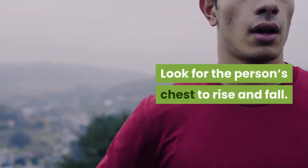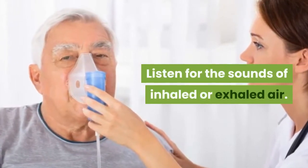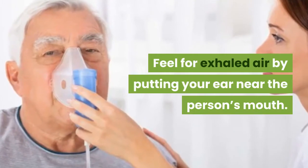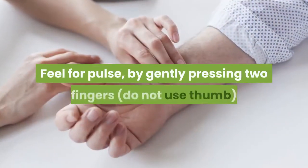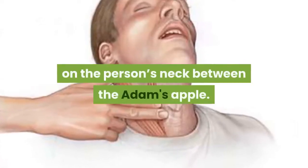Breathing. Look for the person's chest to rise and fall. Listen for the sounds of inhaled or exhaled air. Feel for exhaled air by putting your ear near the person's mouth. Circulation. Feel for pulse by gently pressing 2 fingers, do not use thumb, on the person's neck between the Adam's apple.